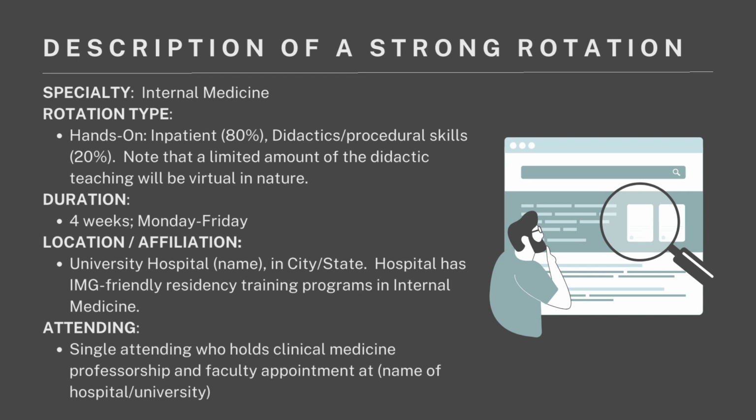What's the description of a strong US clinical experience or a rotation? Well, here's one in internal medicine. They tell you it's hands-on, it's inpatient for 80%. Yes, there's a portion that's didactic and procedural skills. It's about 20%, but most of it is inpatient. And they do warn you, so to speak, that some of the didactic teaching is going to be virtual in nature, which is just fine. What's the duration? It's 4 weeks.